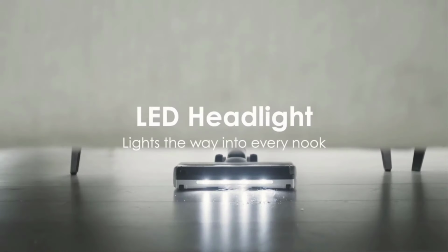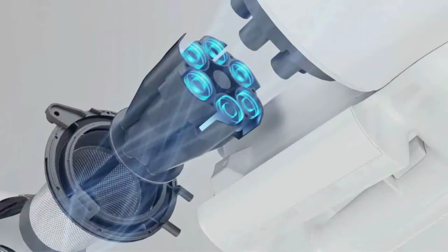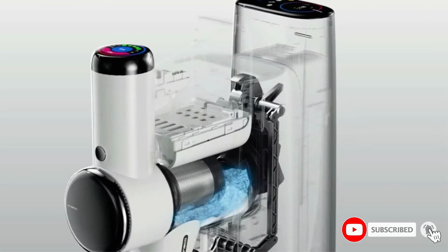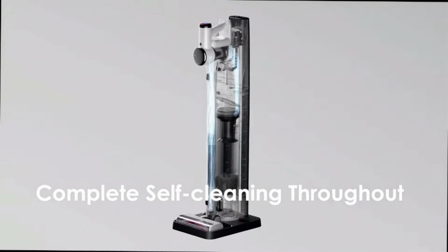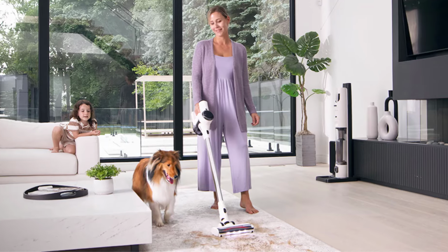However, it's the lack of maintenance that was our favorite feature. After each use, you can return the stick to the base, and it automatically empties its own tank, deep cleans every part of the vacuum, including the brush, filters out 99.9% of dust, and recharges itself. Not once did we have to untangle a hair from the brush, and we rarely had to empty the dustbin, as the charging dock holds a huge 3L of dust.